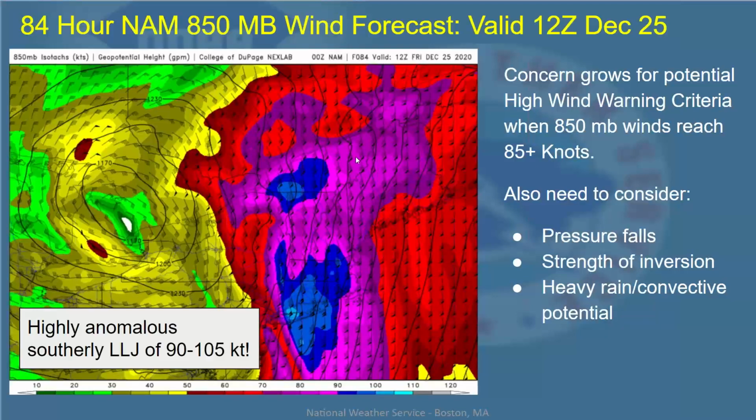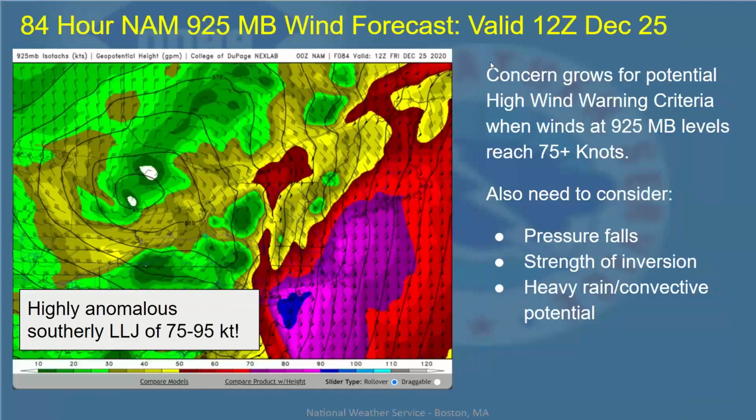And of course, you need to consider things like pressure falls, strength of the inversion, which we'll get into. That was a key player here. And also any heavy precipitation or convection that could bring down some of these winds.